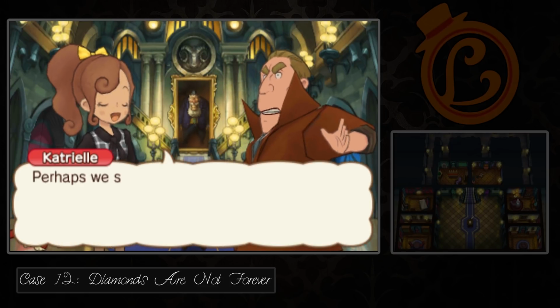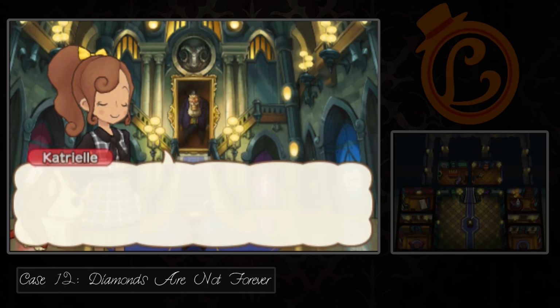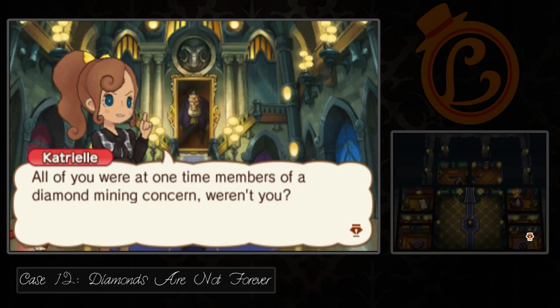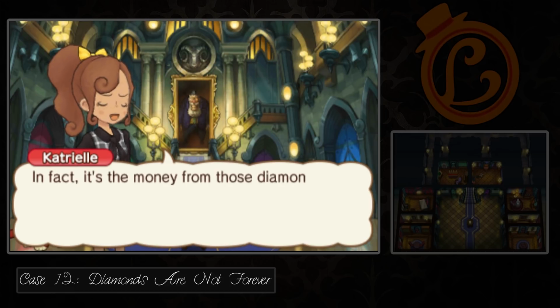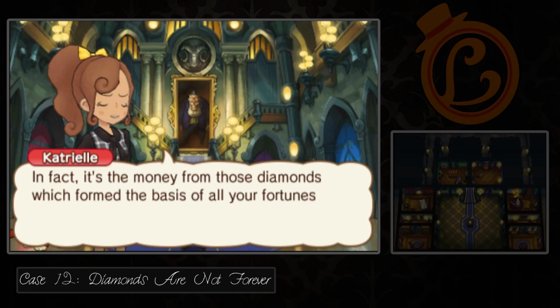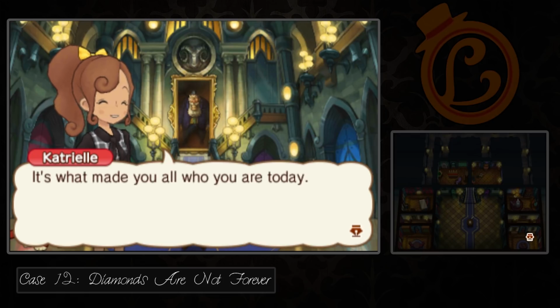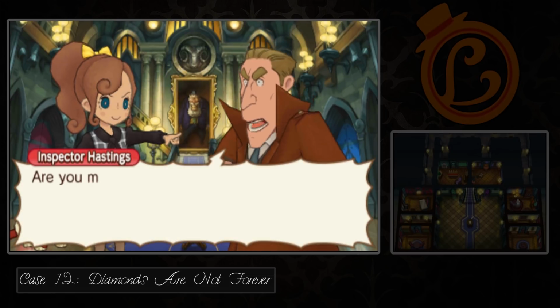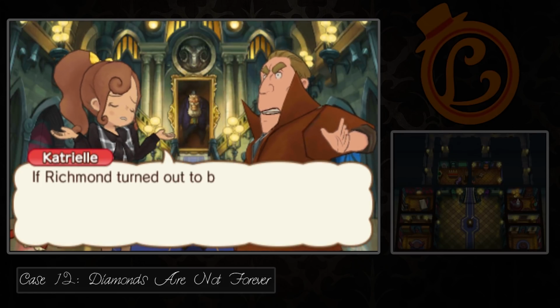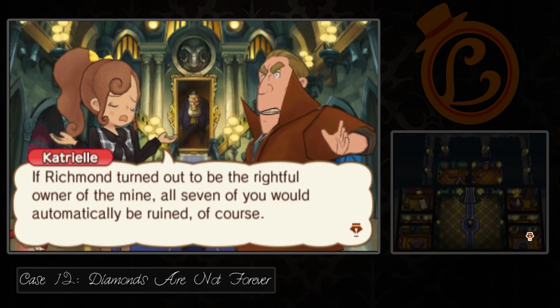Huh? Perhaps we should start by identifying the one common factor that links the seven of you. All of you were at one time members of a diamond mining concern, weren't you? And you struck the jackpot. In fact, it's the money from those diamonds which formed the basis of all your fortunes and allowed you to succeed in your respective business ventures. It's what made you all who you are today. The trouble is, what if your diamond mine was actually on Richmond property? Are you making all this up, Kat? If Richmond turned out to be the rightful owner of the mine, all seven of you would automatically be ruined, of course.